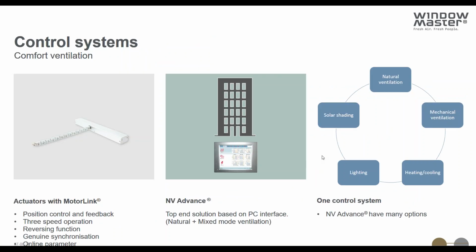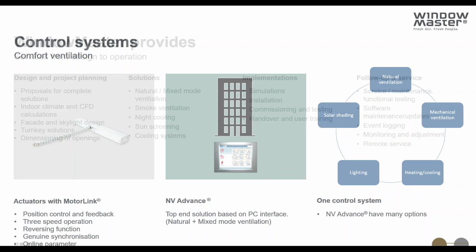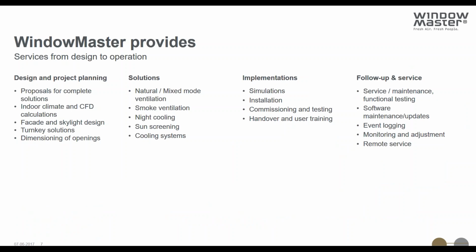Besides this, we also manufacture our own actuators, which can be mounted to a window profile, and then we can open and close these windows according to the weather and use them for natural ventilation. We also have our own control system, where we can control the natural ventilation, but also mechanical ventilation, heating and lighting in a space, and the solar shading. So you can say we can control more or less everything in a building. That is just to give a very brief introduction.